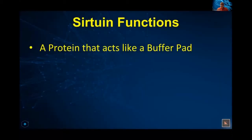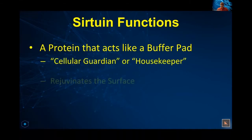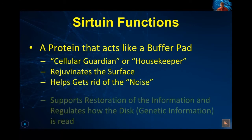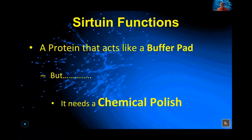So in essence, sirtuins are a protein that act like a buffer pad for our scratched or damaged DVD with its genetic code. They are the cellular guardian and housekeeper for us, sort of a CEO. They rejuvenate the surface. They help get rid of the surface noise and scratches. They support the natural restoration of the defects or tags and regulate how well the disc, which is our genetic information, is read. But doesn't a buffer pad need some buffing compound or polish for the pad to be effective?